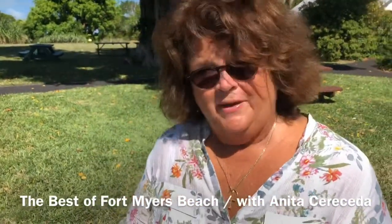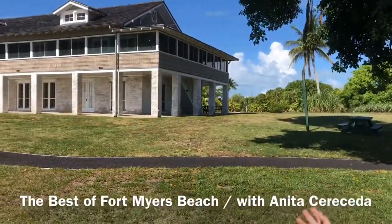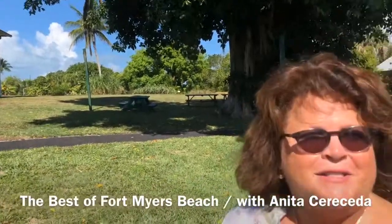Hi everyone. I really love the expression home away from home, mostly because those of us who live here on Fort Myers Beach share this one. This is the Mound House.